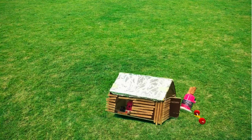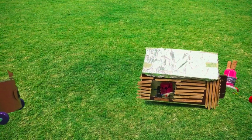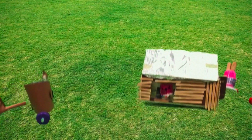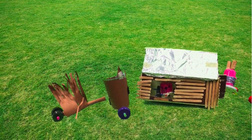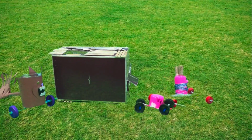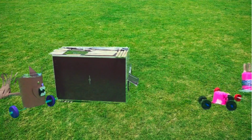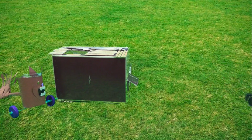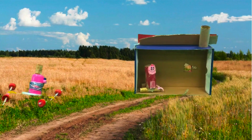The next day, they had an unexpected visitor. The big bad wolf appeared and said the same thing to the second pig. Little pig, let me come in. And the pigs responded, not by the hair of our chinny chin chin. And so the big bad wolf blew their house over. The two brothers rushed to the third brother's house. The third brother let them come in.